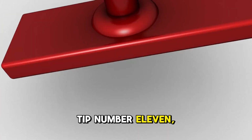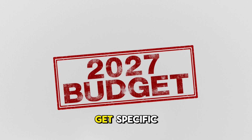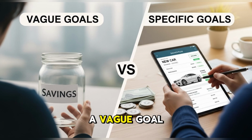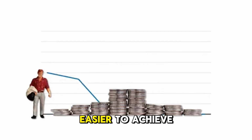Tip number 11, get specific. When setting financial goals, it's important to get specific. Instead of setting a vague goal like saving more money, set a specific goal like limiting spending on takeout to $50 per month or saving $500 by December. Specific goals are easier to measure, which makes them easier to achieve.